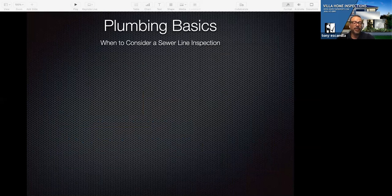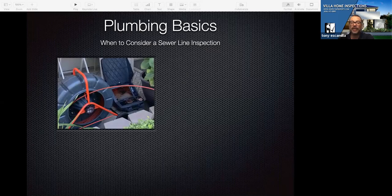Plumbing, I was considering, in putting this presentation together for you, what I wanted to cover in plumbing, because it is such a vast area to cover, and not a lot of it applies to your transaction as realtors. So sewer line, I get a lot of questions about sewer lines. Should I do a sewer line inspection? What do you think? So I have an article on my blog that discusses this as well, as to when you should and should not get a sewer line inspection. And in all reality, you don't always need one. There are lots of circumstances where you don't need one.